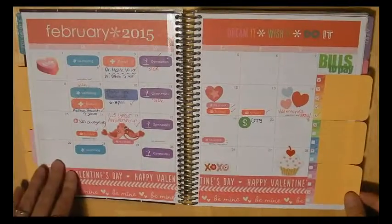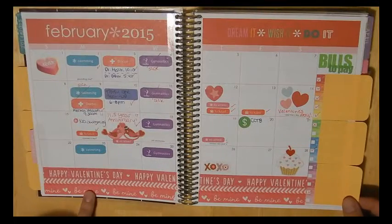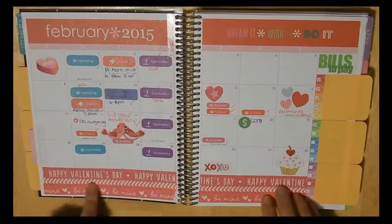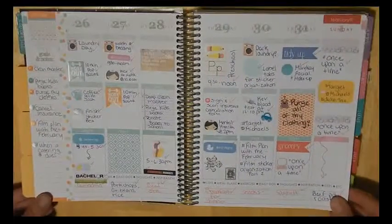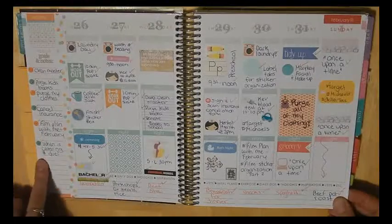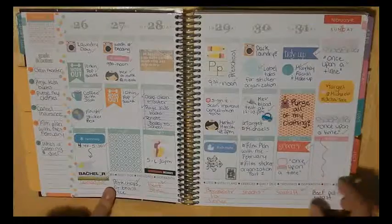This was my February spread. Again, I tracked major appointments or bills, which I tracked down on the side, and I decorated this month a bit for Valentine's Day. This was the last week of January, and I started using these little Chrissy-Ann Designs dots down the side to mark my to-dos, still tracking my food down at the bottom.